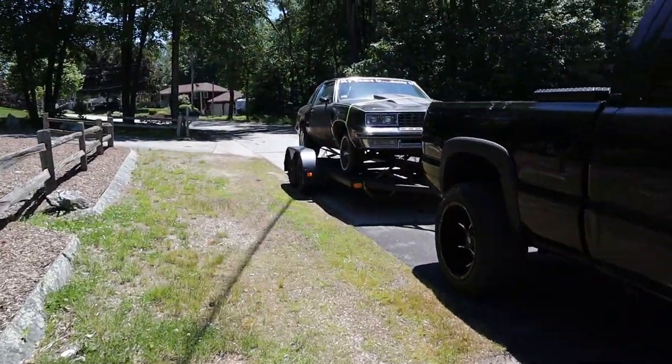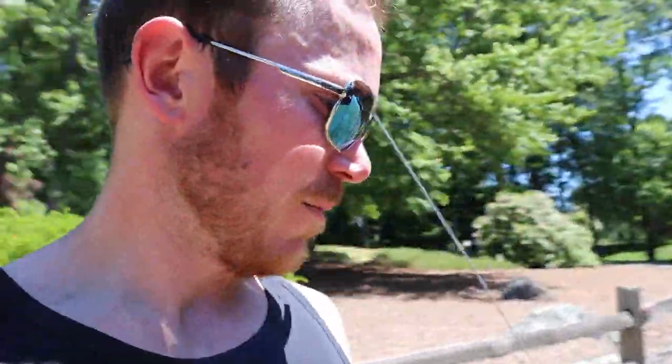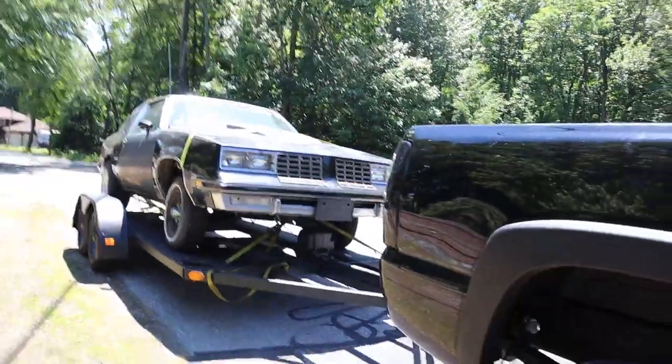All right, guys, so Betty is loaded up. We got her on the trailer. It is scorching hot out today. Oh my goodness, it is hot. But the winch did flawlessly. It did make a couple of wee noises, but you know, it worked through.